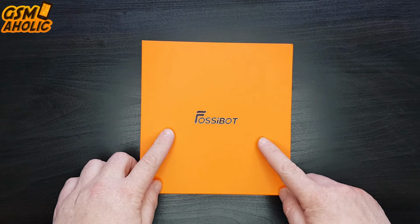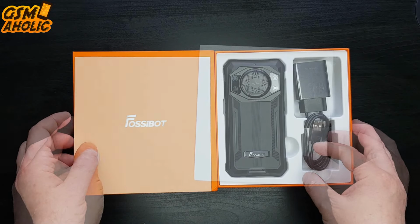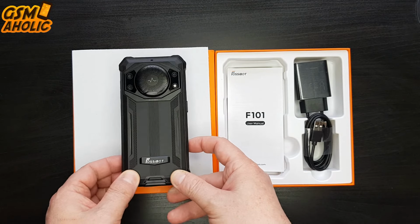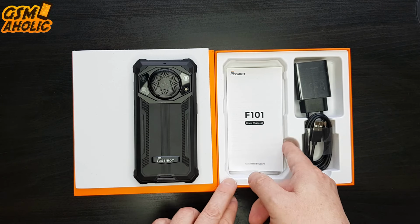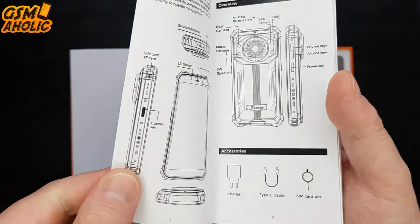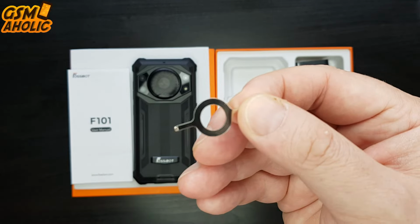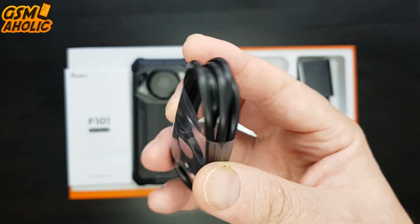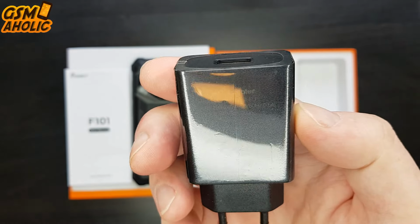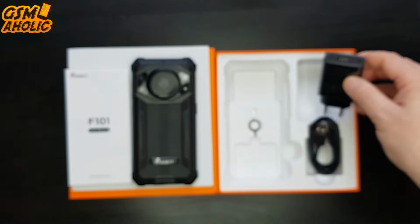Now let's see what's in this orange box. Right at the top there is our phone. We will put it aside. What else do we have here in the box? F101 user manual. Here is the SIM card pin. Then we have this USB Type-C cable for charging and data transfer. And finally we have this 18 watts fast charger. That will be the contents of this package.